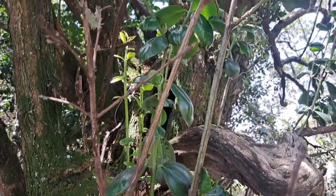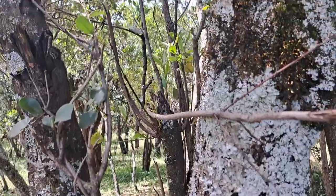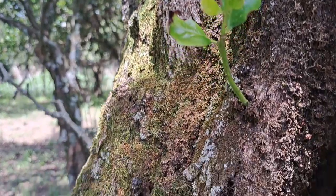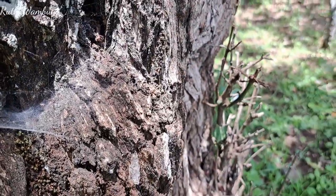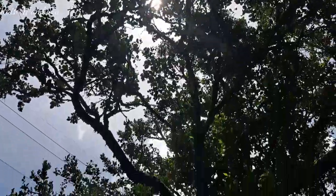I just love the vibe here, and just looking at these native trees, there are so many in this area, and I feel like they have adaptive measures that they adapt to the weather. Sometimes it's so dry, sometimes it's raining heavily, and they pick up so well in the environment.